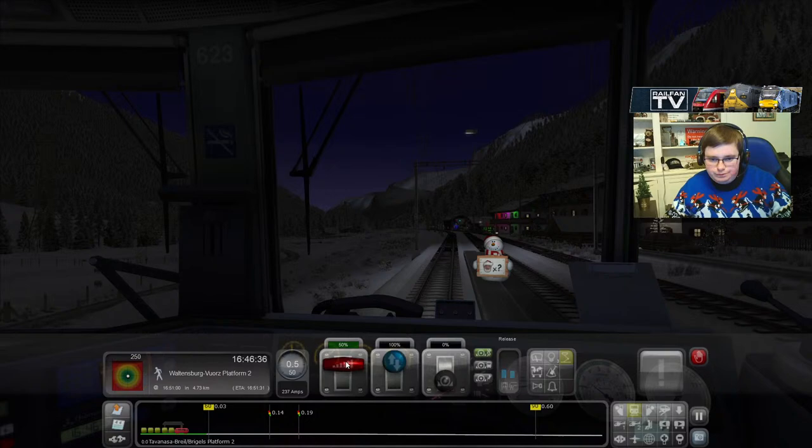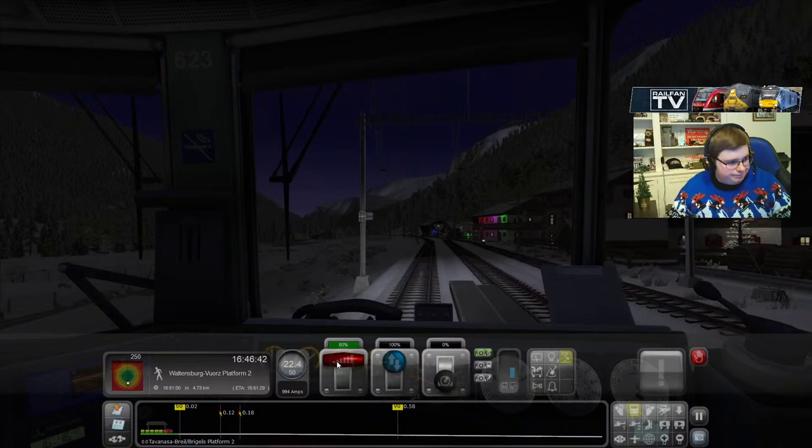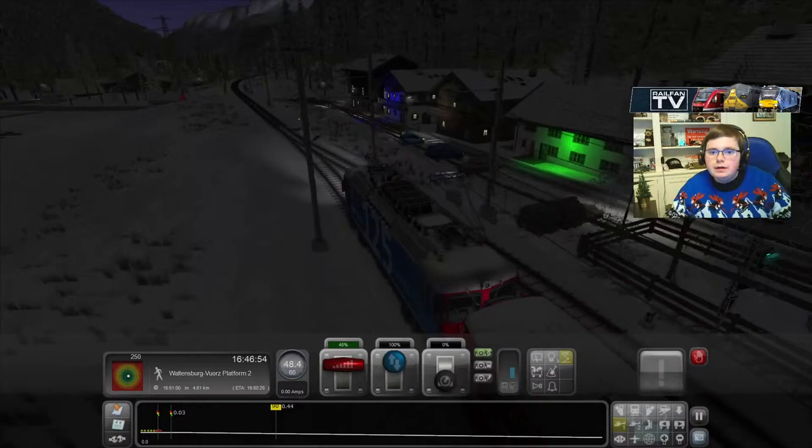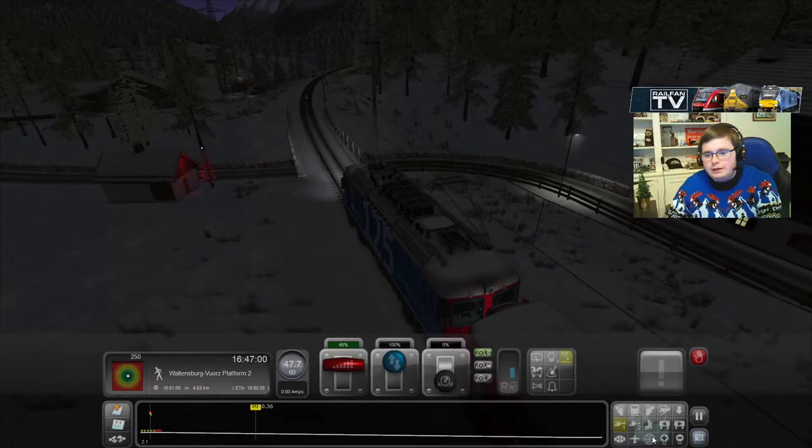Right, well, we're off. Put it down to 45. There we go. Follow all the Christmas lights. There we go. A little Christmas tree down there. Look at that.